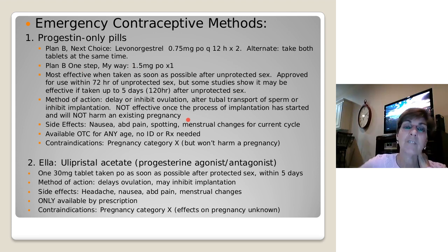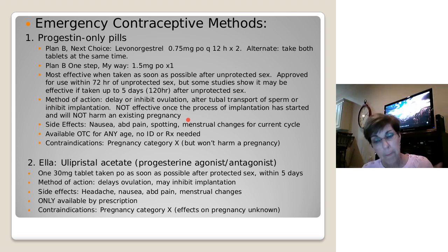It's most effective when taken as soon as possible after unprotected sex. It's approved for up to 72 hours, but some studies show that it can be effective up to 5 days after unprotected sex. Method of action is, if ovulation hasn't occurred yet, it can delay or inhibit ovulation. It can alter tubal transport of the sperm or inhibit implantation.